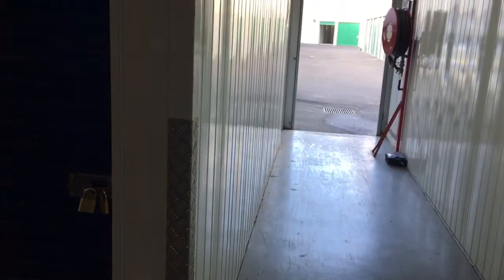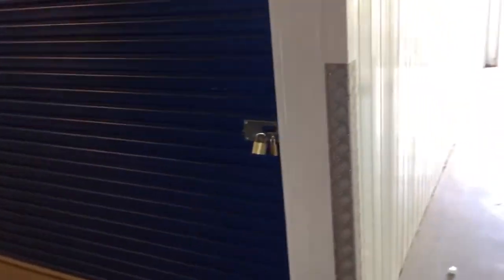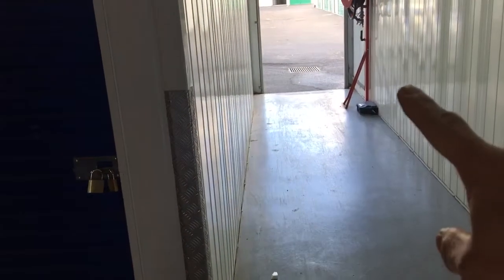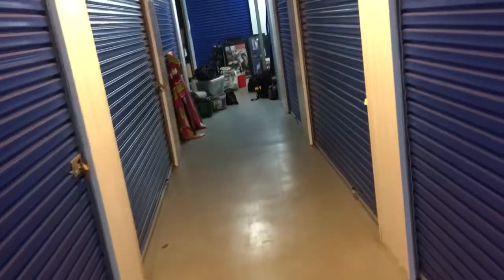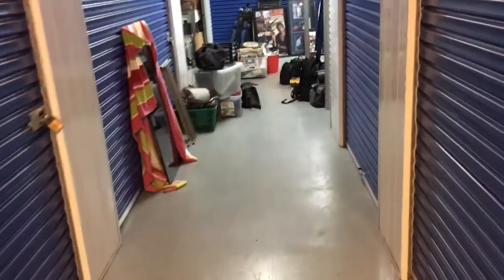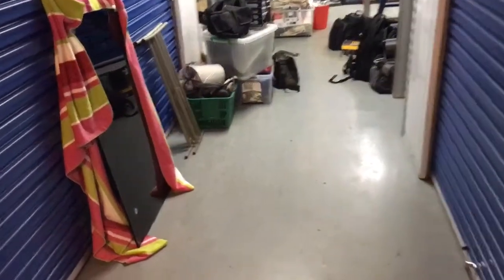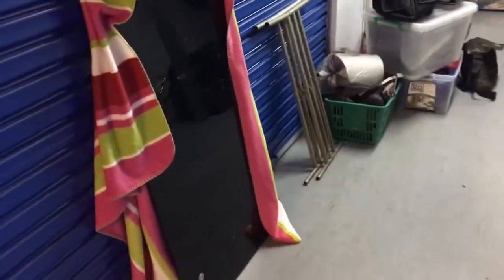This is Groovy Space, and today we are in Thomastown, Victoria 3074. We've got an abandoned storage unit. You park your car just here, walk down this corridor, and the unit is on the left side here. The size of this unit is 3 meters wide, 1.5 meters deep, and 3 meters high. I'm going to show you some of the goods here.